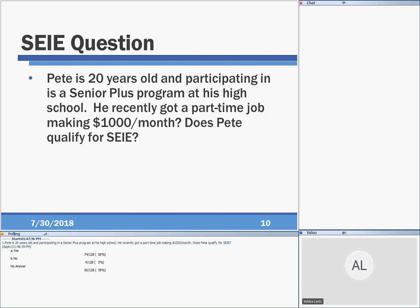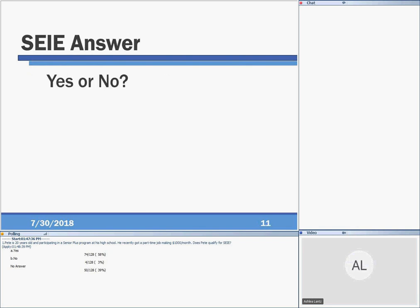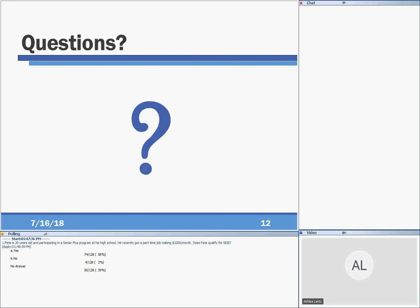And so he gets the part-time job, he's making $1,000 a month, and he gets to keep the $1,000 in gross wages. He's also going to get a full SSI check, which would be $750. And then he's going to have almost $2,000 in his pocket, which is great news, right? So Pete is absolutely eligible for the student earned income exclusion.